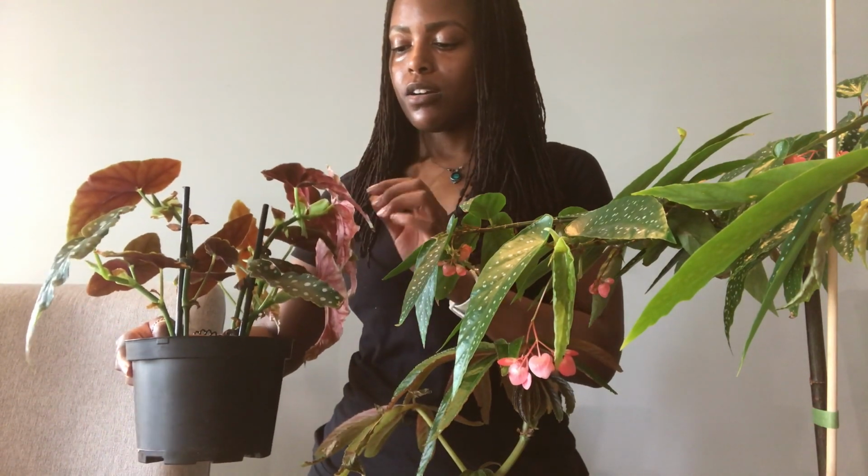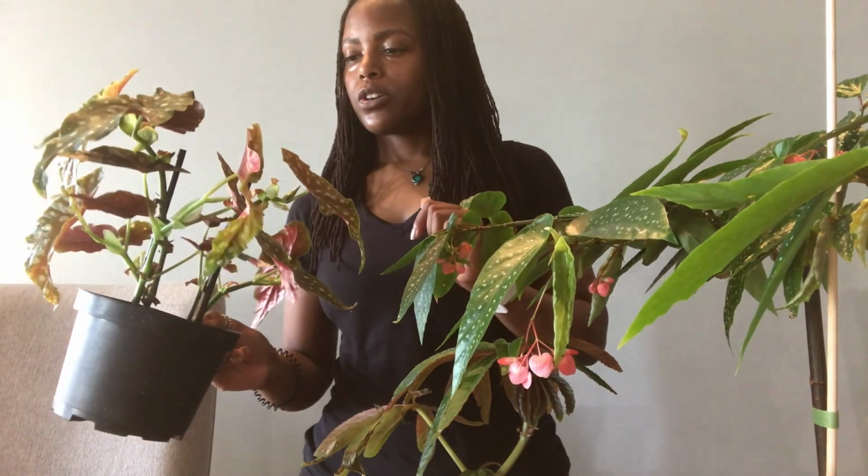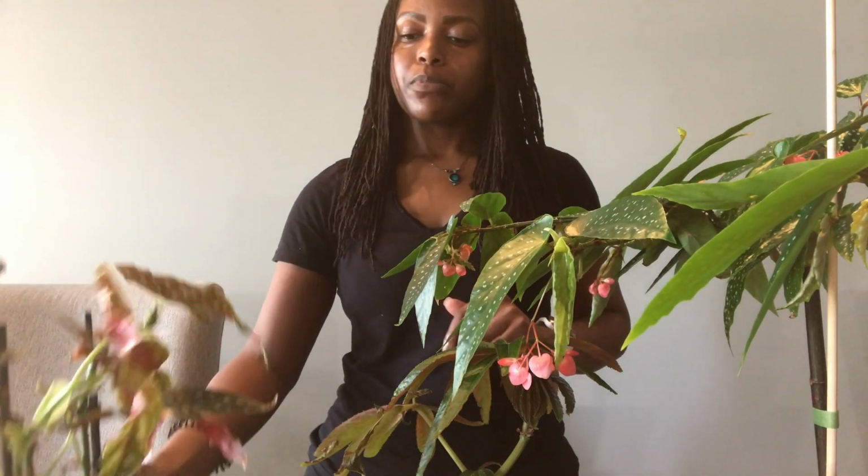And pruning begonias is pretty easy. You can either pluck off the leaf, and then usually another leaf grows in its place, like this one here. Or you can snip the branch in between the nodes if you want to propagate. I don't propagate begonias too often. Sometimes I do prune if they get out of hand, but obviously I like my plants to grow as big as they can. And I think that's it. I keep my care very simple for my plants. I try to keep it very simple.